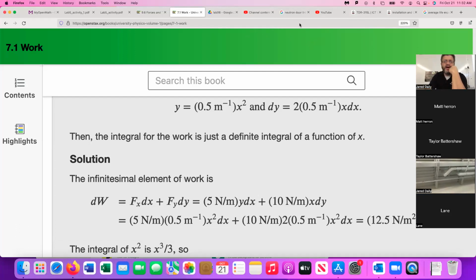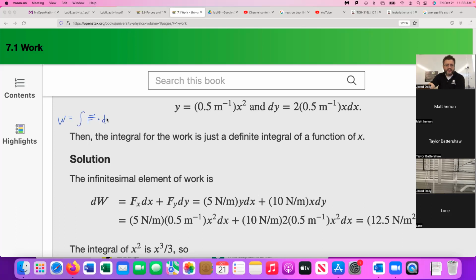Okay. Good. All right. So anyway, we can actually do this math really quickly. It's not that hard. The work is equal to the integral of the force function dot product with the derivative of the path. So dr here. Our path was this function here. So we took the derivative of this path to get dy equals x dx, right?